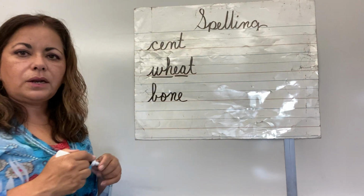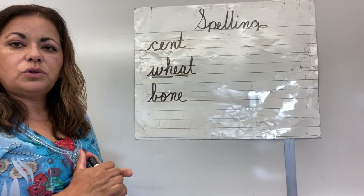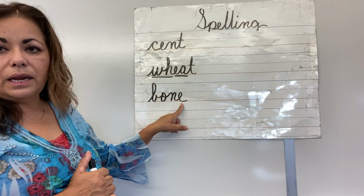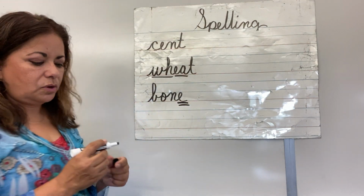Okay, I don't see any multi-letter phonograms. I hope you guys are all scanning your word to look for the rules or multi-letter phonograms. No multi-letter phonograms, but we do have a letter here that says no sound. It's silent. Double underline your silent letters, okay?